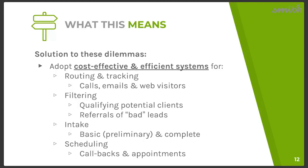You also can route your emails. You can make sure that web visitors see certain messaging, certain specific phone numbers, so that okay, this person is calling in from this number that's on this landing page on my website. I know this is likely a new visitor and not an existing client. It also involves filtering that we just talked about, and we'll talk later about what to do with bad leads who don't meet your criteria. Intake, so how are you handling the preliminary and then the complete intake? And scheduling, so how are you efficiently handling callbacks and appointments?